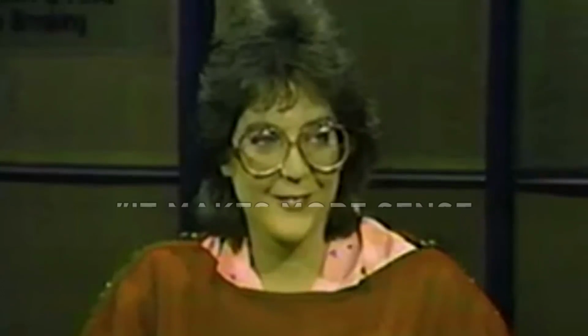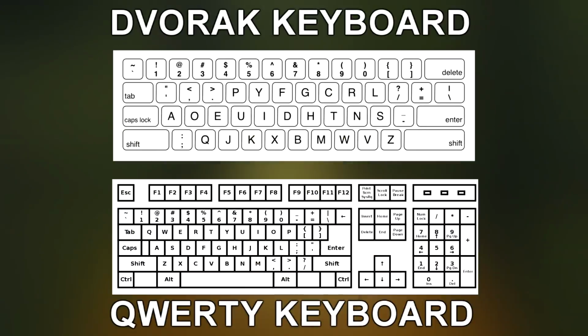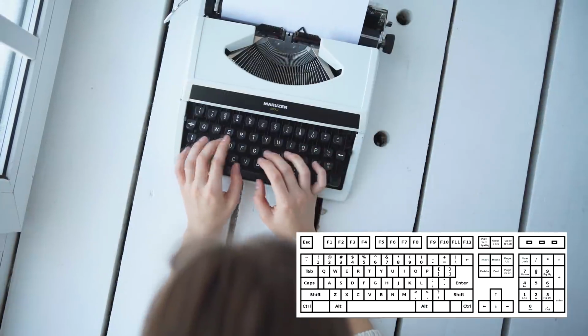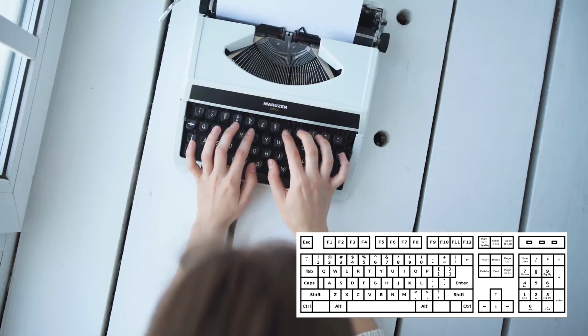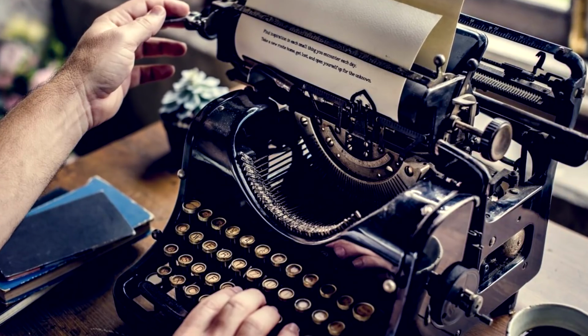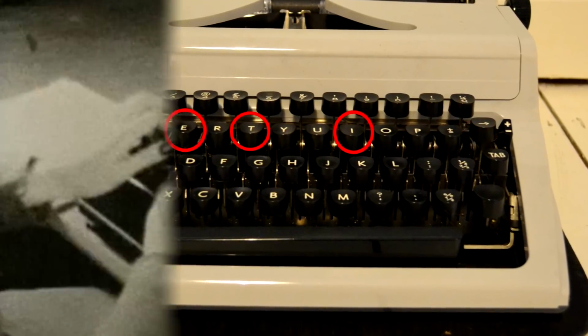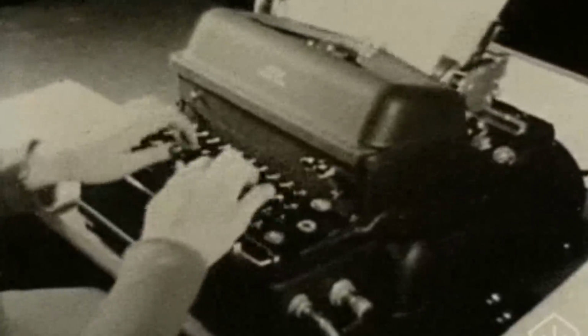She was quoted as saying it makes more sense than the standard QWERTY keyboard, which is the normal keyboard layout you're probably used to. Interestingly, the QWERTY keyboard was designed to reduce jams back when typing was done on typewriters. The letters are placed so the most commonly used ones are farther from each other, reducing jams in old-fashioned typewriters.